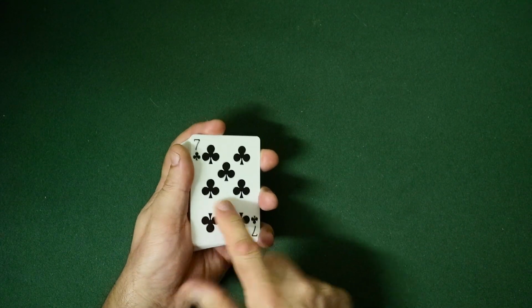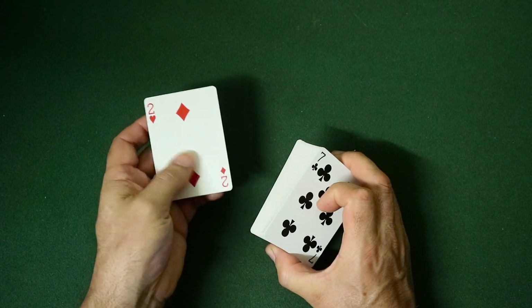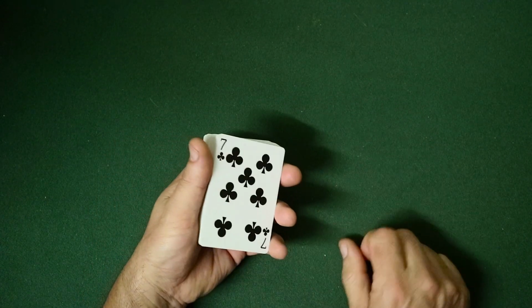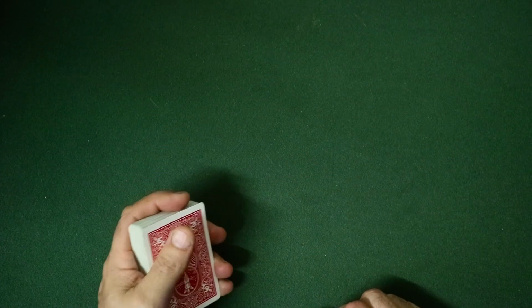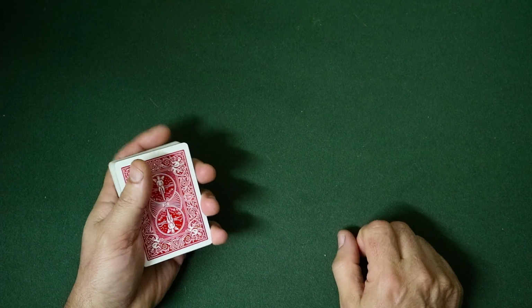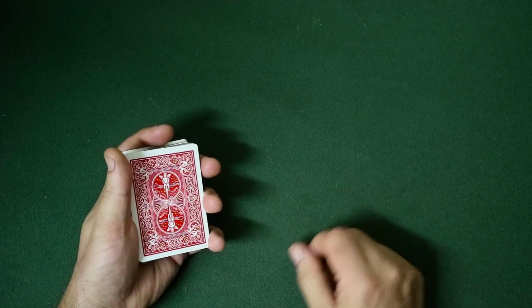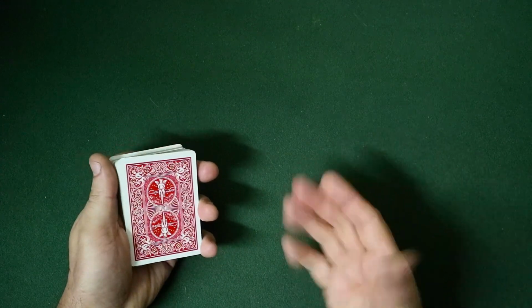So I've got that at the bottom and this 2 of hearts with the 2 of diamonds at the other end. So you probably saw from the routine how it works. Now you know the secret behind it. But I will just very briefly go over how I achieved it.